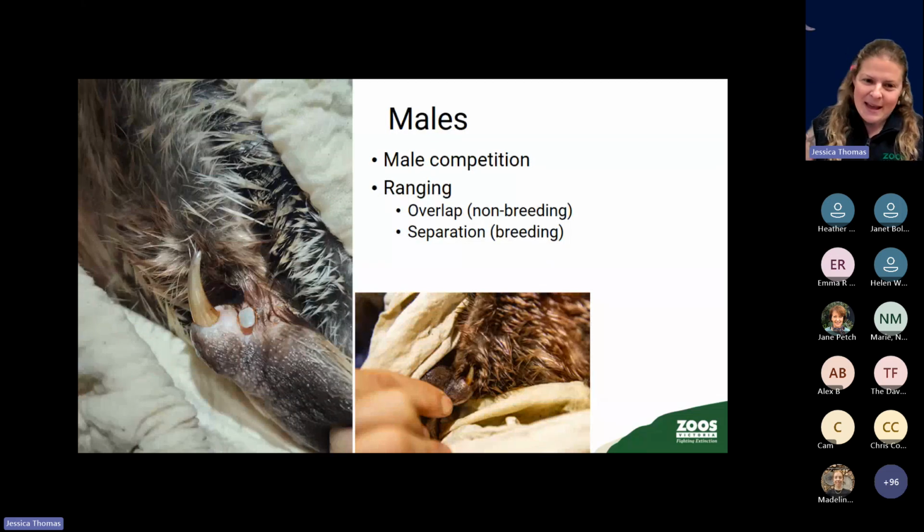So let's start with the males. Now the male platypus is venomous, a bit like a snake. So you can see some images of some spurs here. On the left, this is an adult male that lives in Coranderrk Creek. I actually caught him earlier this year. And you can see he's got a nice sharp spur there on his back foot.